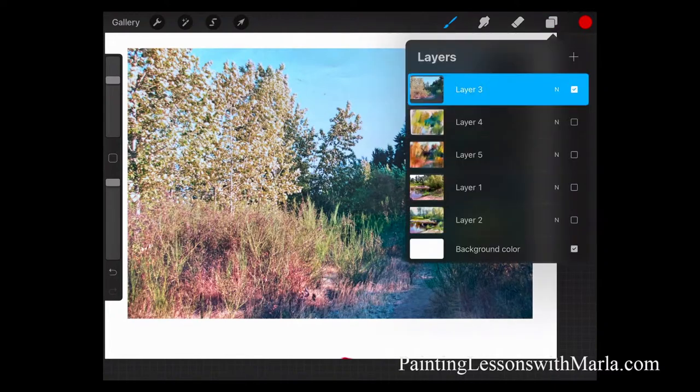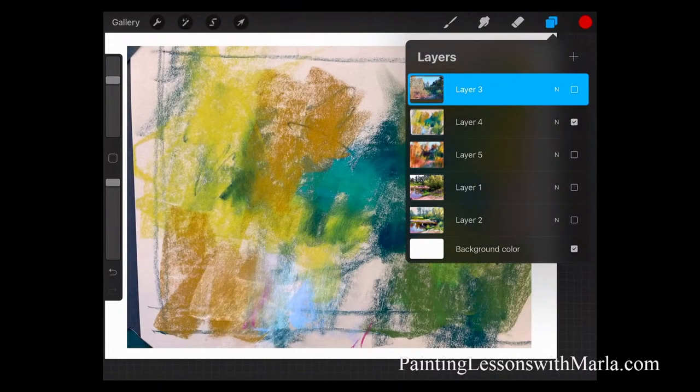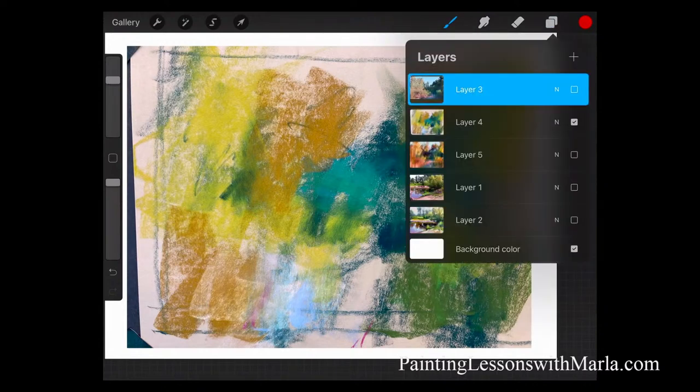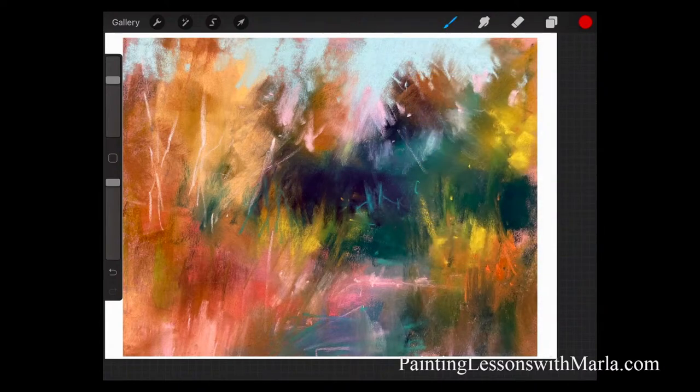And let's see, I have some progressions. So this is the start of it. And when I was working on it, I was like, wow, okay, this is how I started. I just started with these color fields, really light and loose and fun. And then I wound up with, so this is my painting.